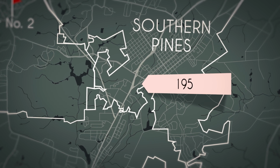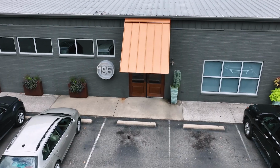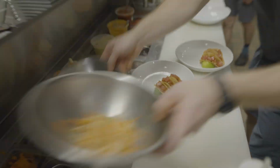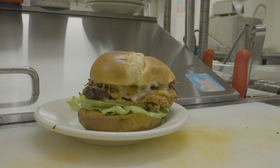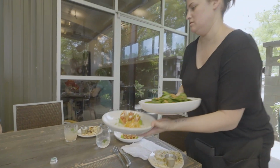If you're playing Southern Pines Golf Club and go looking for your ball, you might just end up at 195, a place that shakes up killer spicy margaritas and serves an eclectic American cuisine driven by locally sourced ingredients. Sign me up. It's a hodgepodge of things that people really just enjoy to eat. So we've got curries, fried chicken sandwiches, tuna tacos. It's a good atmosphere, fusion mixed with a little bit of modern. We have no boundaries.